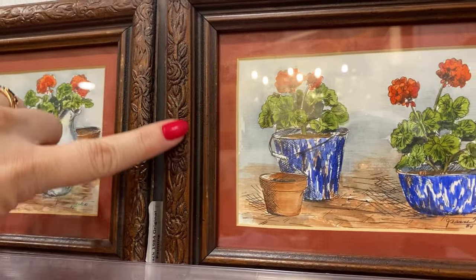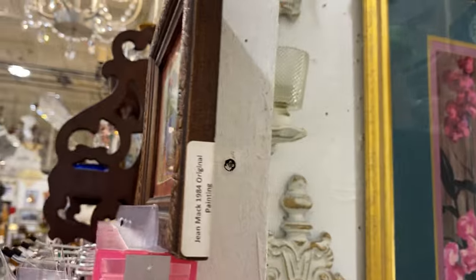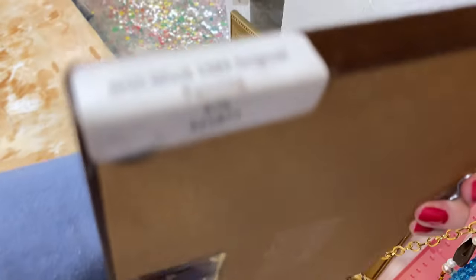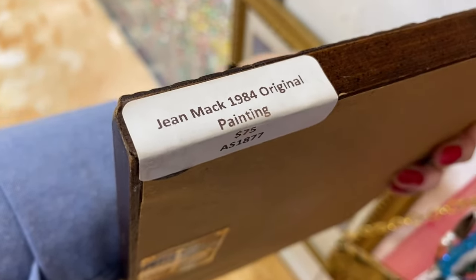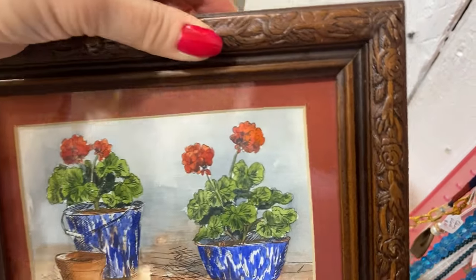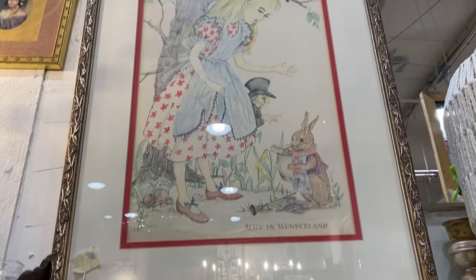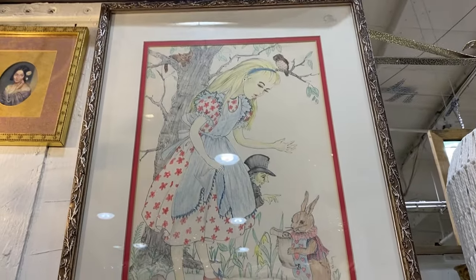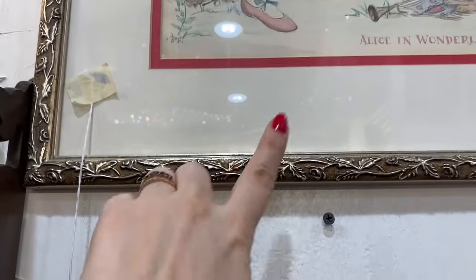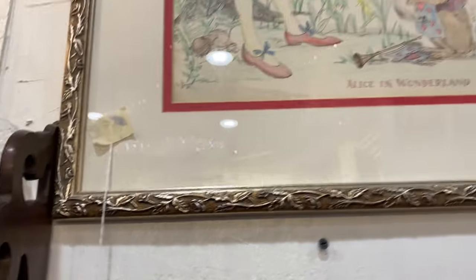Detail on this frame. I love that. Let's see if we can find a price. That beautiful frame. Love that. I just keep finding the best art. And here is another really cool frame. But look at this. That's an Alice in Wonderland print. Isn't that cool?